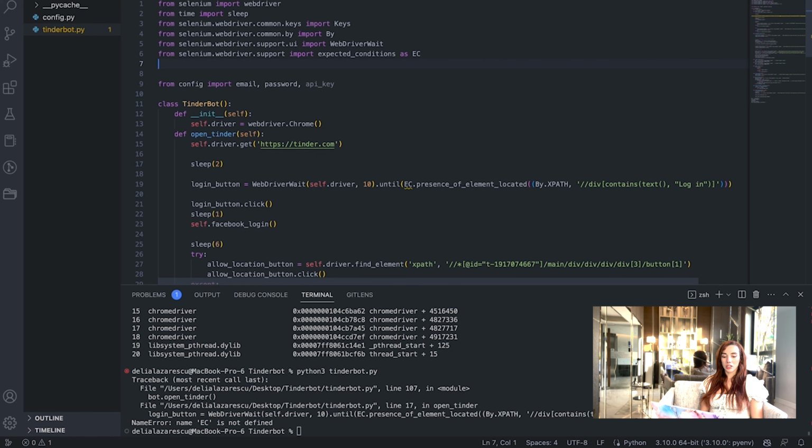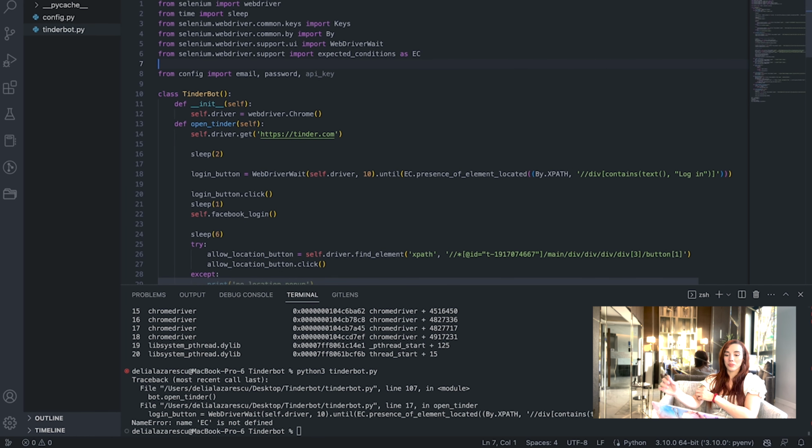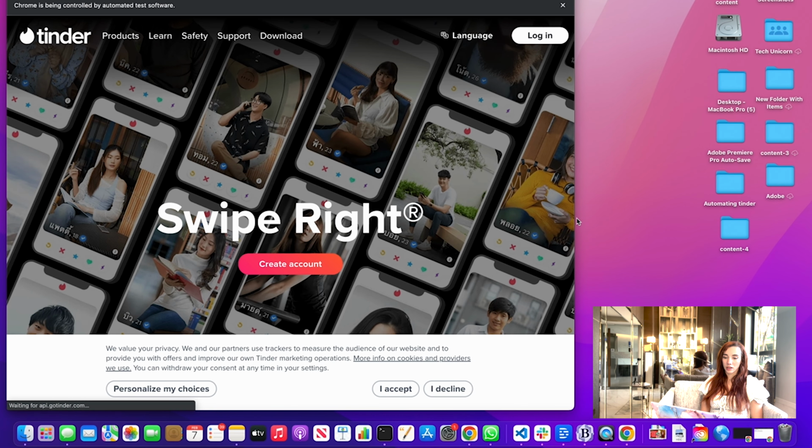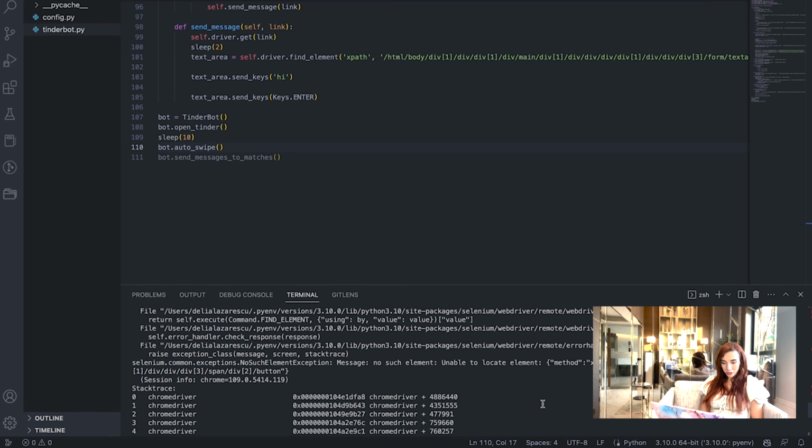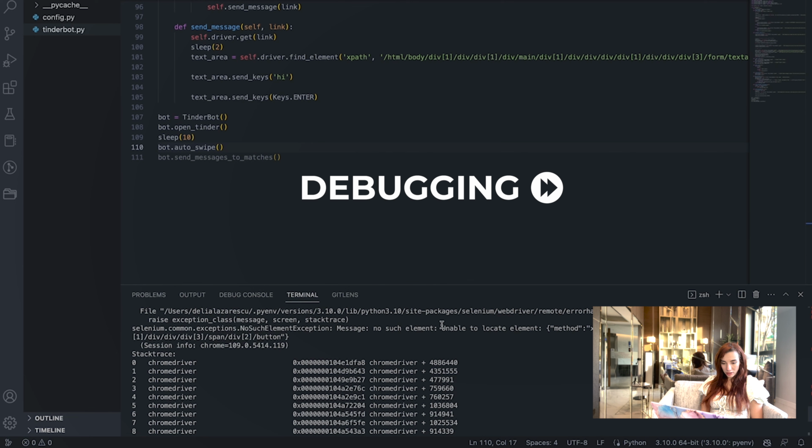All right, so we're actually going to use WebDriver wait, which is going to help us to basically wait until the page is loaded before we try to click anything, because I think that is giving us some issues. Okay, we're going to Tinder. This is good. It hasn't died yet, so this is good. Let's see the button, but it's unable to locate the element, this element.